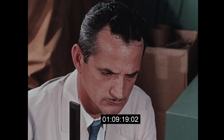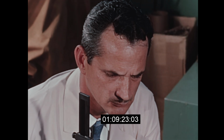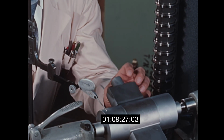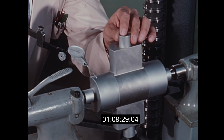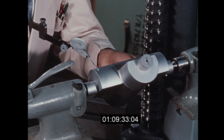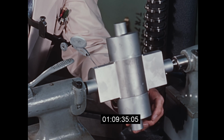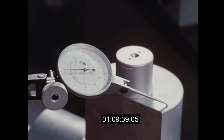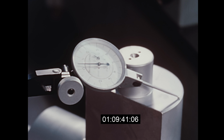Reliability is further promoted in the laboratory by unrelenting inspection methods. The inspection of gimbal bearings demonstrates this work. Using a height gauge, the gimbal cross is checked to determine the concentricity of all diameters and that all surfaces are parallel. Years of experience with predecessor components lie behind each H-1 part and system.